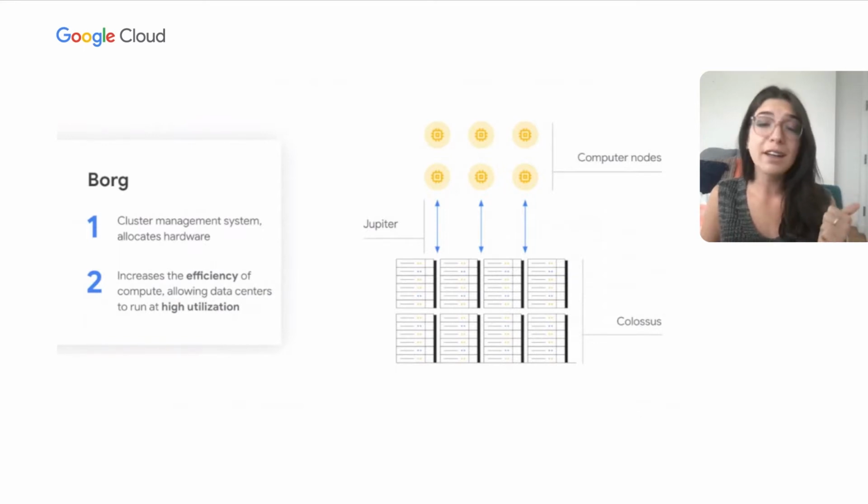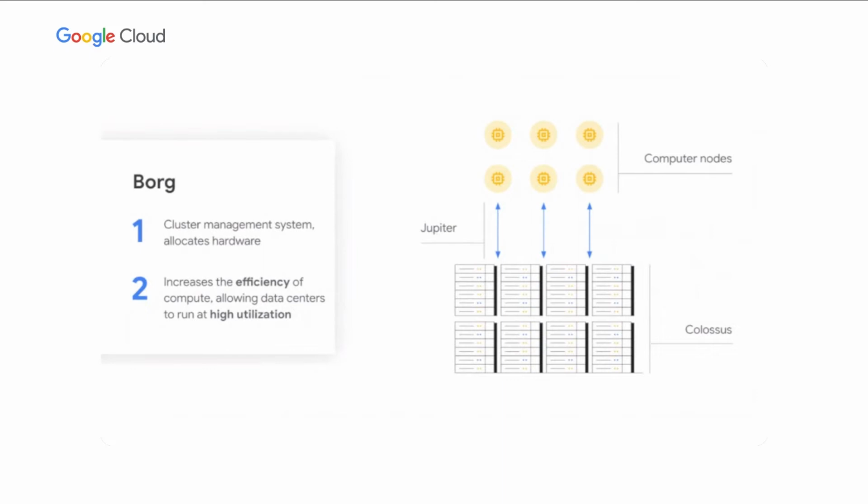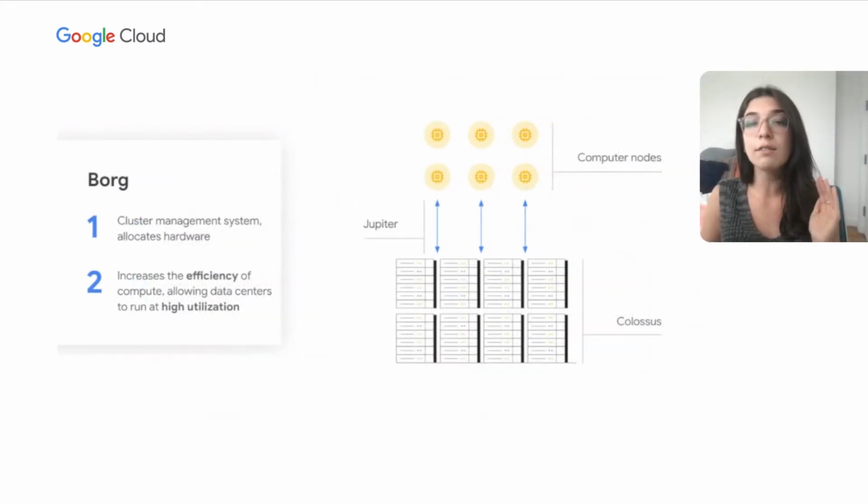So we discussed our file system and the network that connects the storage and compute together. Now, leading all the operations in our data center is Borg, Google's internal cluster management system and the predecessor to Kubernetes. So Borg goes ahead and provisions the needed compute resources to handle workloads for Spanner and BigQuery, running hundreds of thousands of jobs and making computing much more efficient. This allows our data centers to run at a really high utilization. So now let's see how these pieces come together throughout the life of your data.